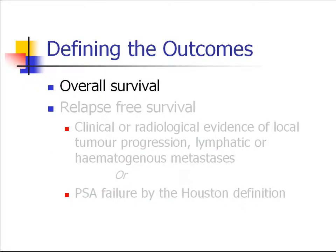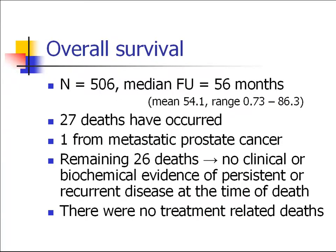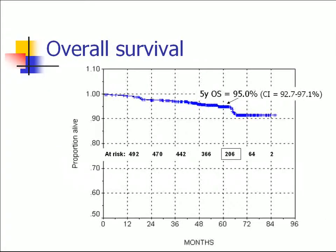So defining the outcomes. Well, I think there's one thing that radiation oncologists and urologists could agree about is that we can agree when a patient's actually dead. So survival is not going to be difficult for us to define. So I'm going to start with that. These ones that are grayed out, I'll come back to in a minute, and we'll talk about those in greater detail. So overall survival, 506, median follow-up 56 months. There have been 27 deaths. One of those was from metastatic prostate cancer. Of the remaining 26, none of those patients had clinical, radiological, or biochemical evidence of persistent or recurrent disease at the time of death. There were no treatment-related deaths.